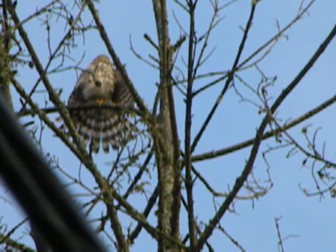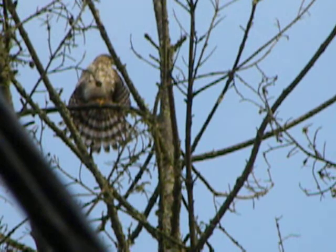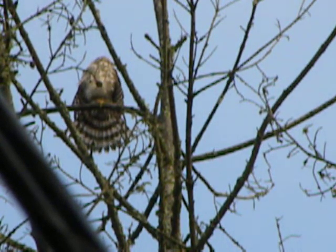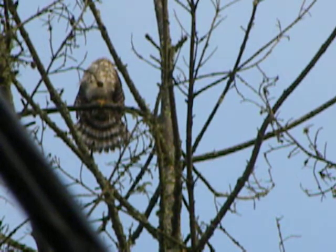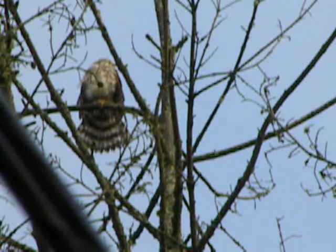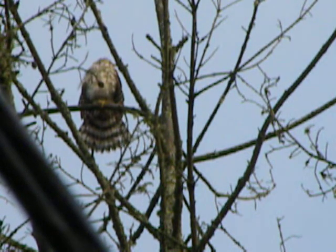Oh, really, guys, tail fan all the way out now, drying off, so this looks very good. Yeah, we have a lot of fun with these Cooper hawks. They're very interesting. I love that barred striped tail, and they fan that out. Now he had his head turned around the other way, kind of working on his feathers a little bit and looking around.